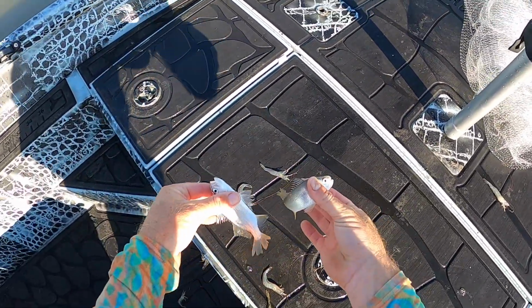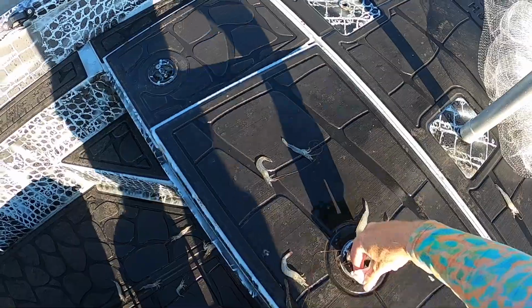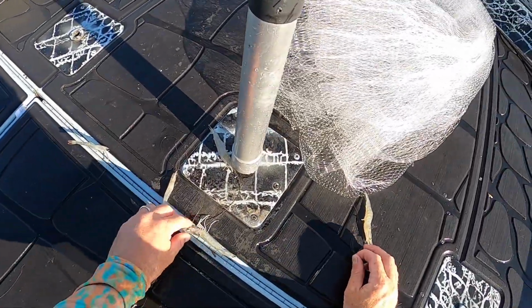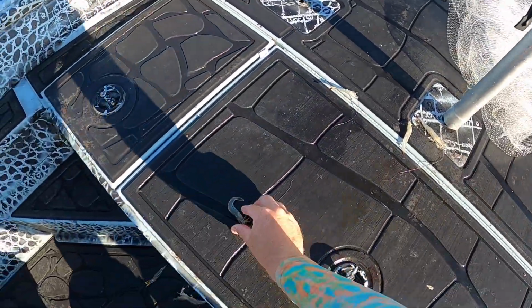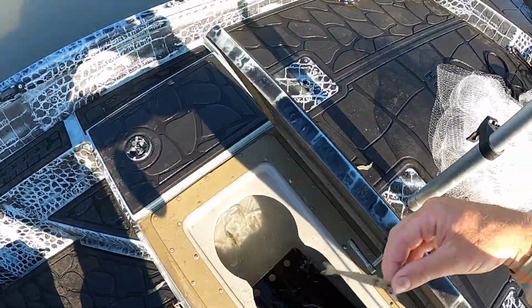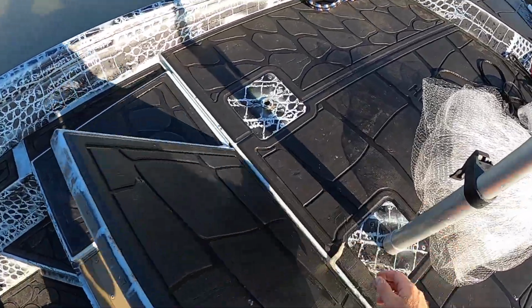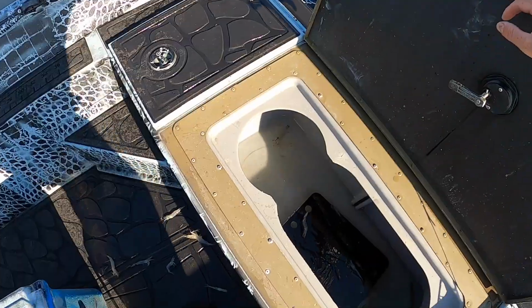Look at that. I don't know what those are, some sort of little bait fish. They're going in here, I can tell you that. I know it's really hard to keep them alive. Somebody tell me what those are called. Are they just like a little croaker? I don't know, but we're getting some major shrimp action now.